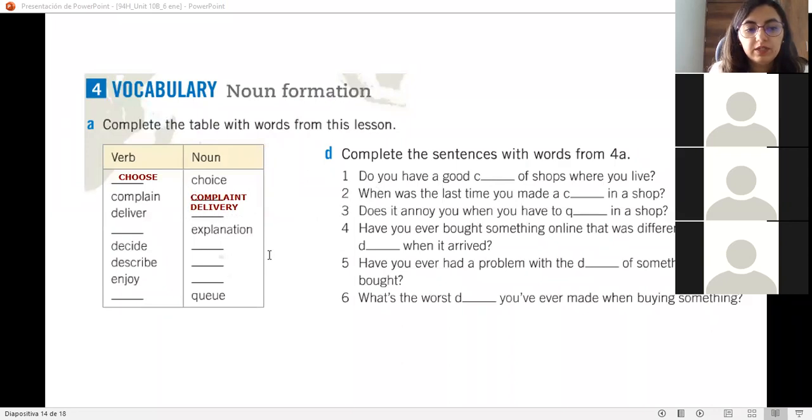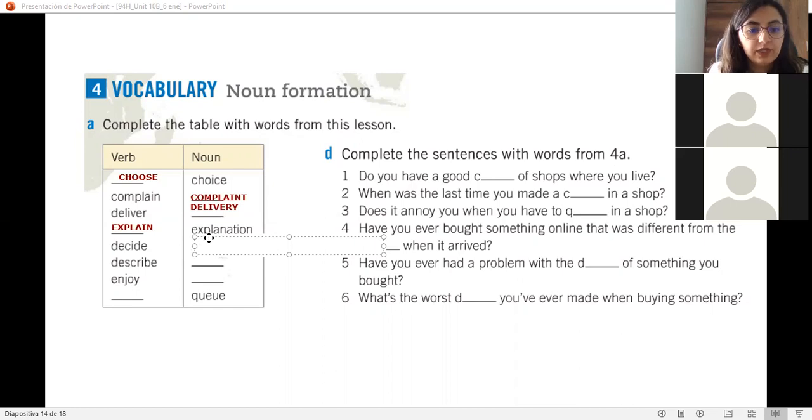What about the verb for explanation? Explain. Explain, good. What about the noun for decide? Decided. Ese sería el pasado, decided. Decidió. Decision. Exactly. We want a noun, decision. What about describe? Description. Good, description. And what about enjoy?